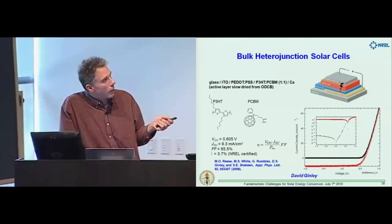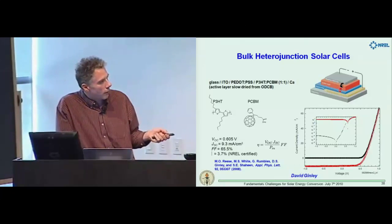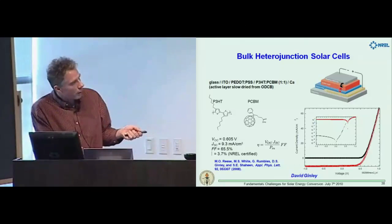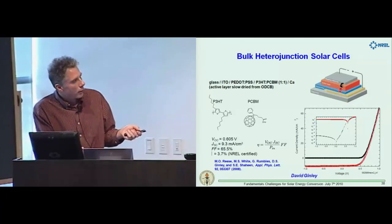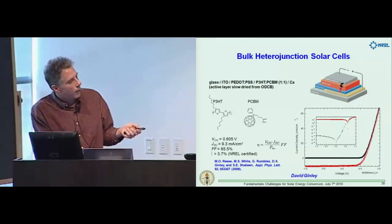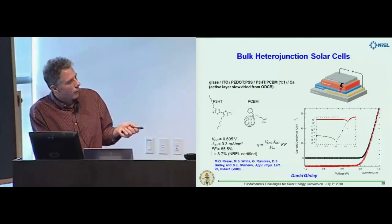This is a polythiophene PCBM cell made at NREL, about 4% efficiency. This doesn't represent a current record. The current record cells are in the north of 7% efficiency, but I think it represents a typical result with these widely studied semiconductor materials.